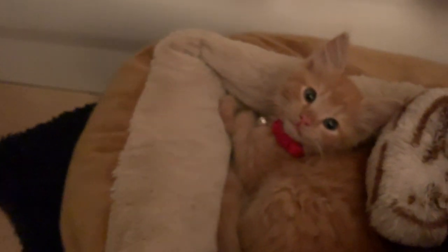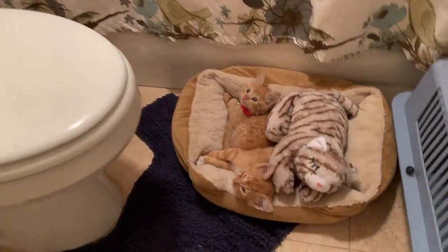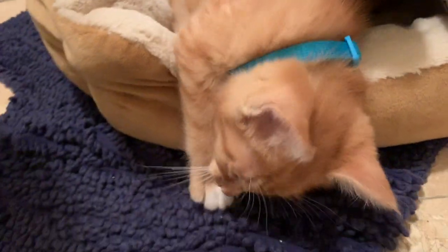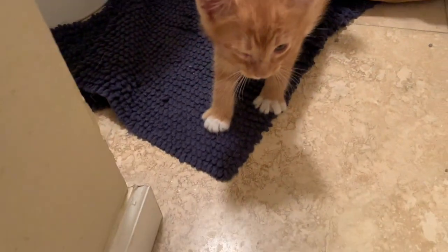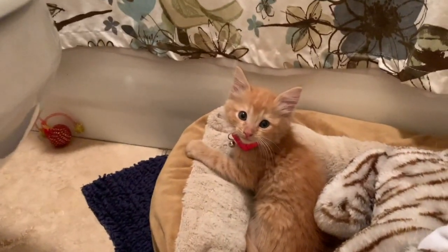And there's Davos, and there's Jorah. Jorah, let's see your eye. So Jorah's eye for the first couple of days was just pretty crusty. It wasn't necessarily swollen or inflamed, but over the next couple of days, it progressively got worse. And I had no idea what to do.